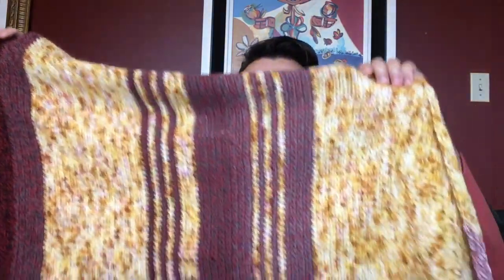It's in a parallelogram shape, so the increasing and decreasing went like this, and it's around 6.5 feet long from point to point. So I love that a lot. I have other styles of ombre that I am going to be using to make up more garments in that fabric.